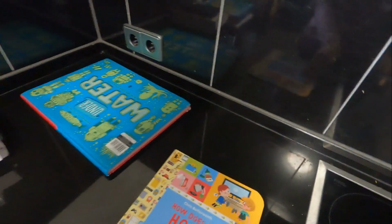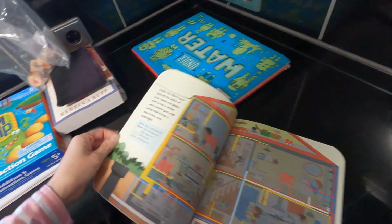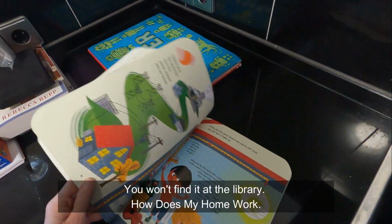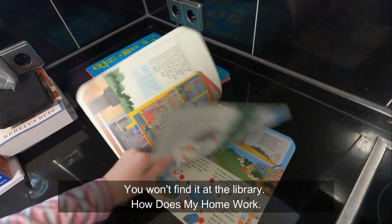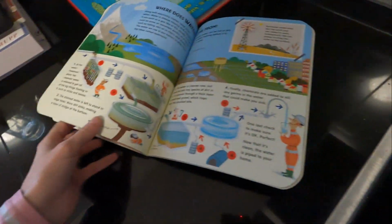We got a couple more. How Does My Home Work? This one I like. Look at that. It's got all the pipes, the clean water in, cold water in. And it gives different types of ways to get energy into your house as well. This is where does water come from? How does it work? Go through the sewage plant. Like when you have sewage, how is the water cleaned?